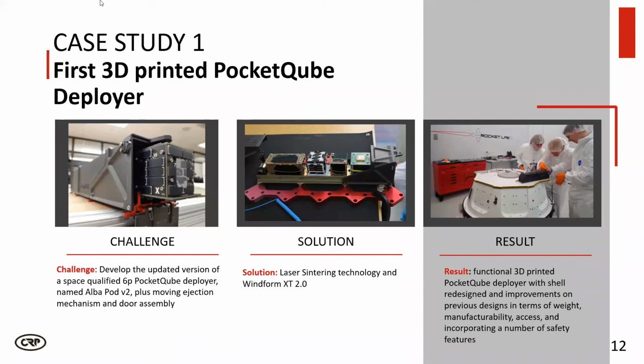The aim of the project was, as per any aerospace part, minimizing the weight, which is fundamental. Also achieving full manufacturability, implementing a number of safety features, as well as achieving flight approval following the strict rules regarding outgassing in space. The solution: as the product needed to withstand a launch to space while containing several satellites, the pod had to withstand high vibrations. And in the worst scenario, containing any satellite that breaks free in the interior of the pod.